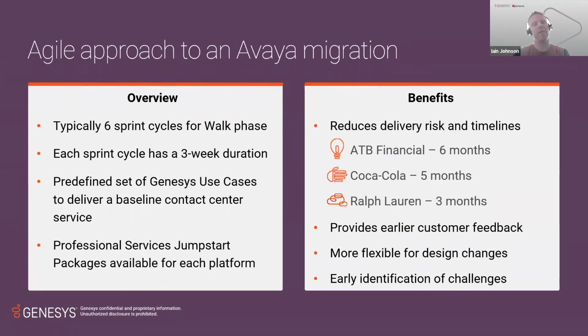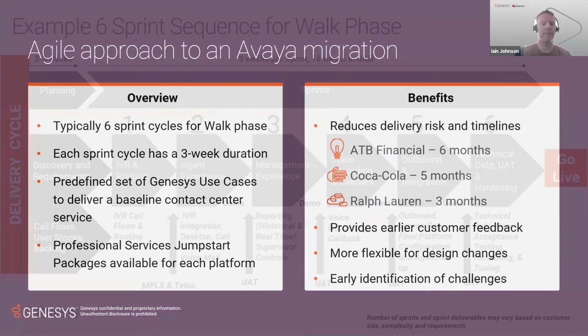We're handing the environment over to you so you can complete some user acceptance testing. And if there are any challenges identified, we can start having those conversations with you to rectify any sort of challenges that have been identified as we go through that.